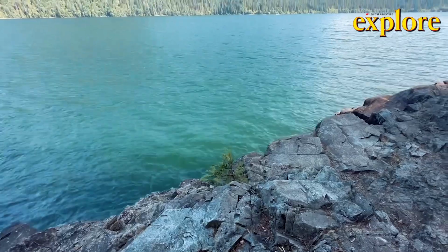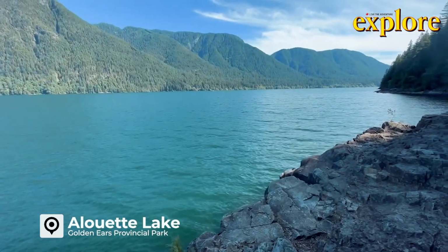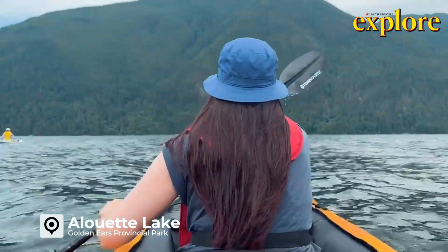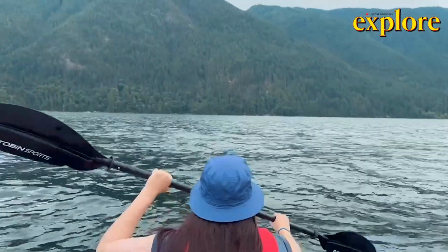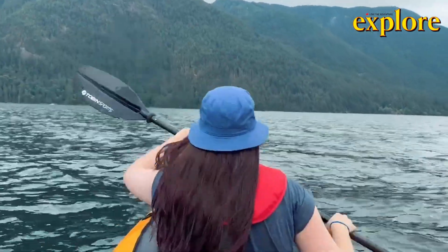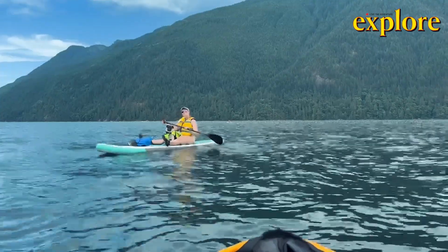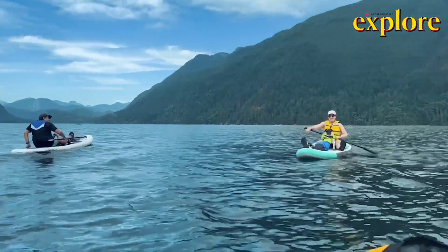The third and final lake that we took our inflatable kayak to this summer is Alouette Lake in Golden Ears Provincial Park. We were lucky to be camping right near the lake, and so we took out our kayak even though it was a little bit choppy. The waves were coming at us. It was a bit windy, it became overcast, and we were fighting through that water, but our boat was floating, and it was good to experience what it was like on a not so perfect day on the water.